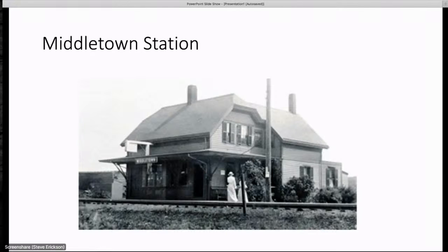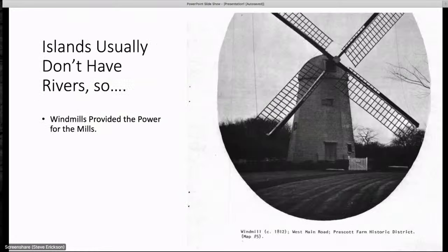So this is Middletown. Now, the thing about an island, if you have industries, the thing about an island is you don't have rivers. Well, you have rivers, but they're what most people would call creeks, or drainage ditches, probably be more accurate. They call them rivers, but they're certainly not going to power anything. So being a coastal railroad, being a coastal community, the industries were often powered by wind. And so if you looked at Aquidneck Island through much of its history, you would see windmills for grain purposes, to provide power for various activities. So windmills were a fairly common thing.